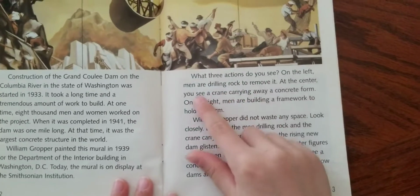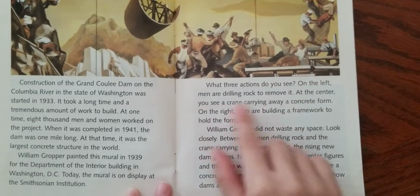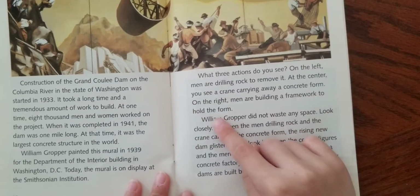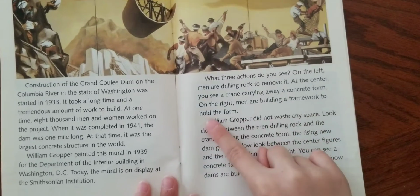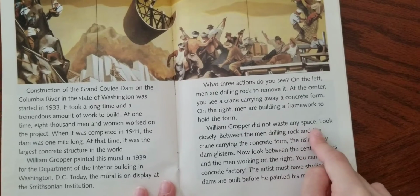On the left, men are drilling rock to remove it. At the center, you see a crane carrying away a concrete form. On the right, men are building a framework to hold the form. William Gropper did not waste any space.